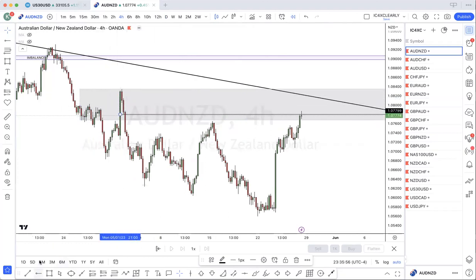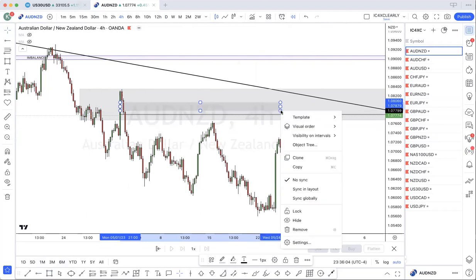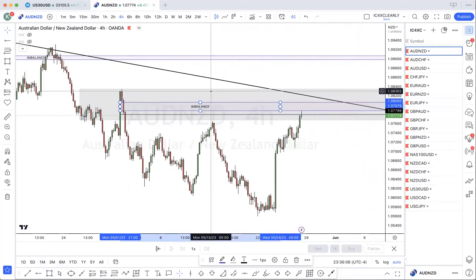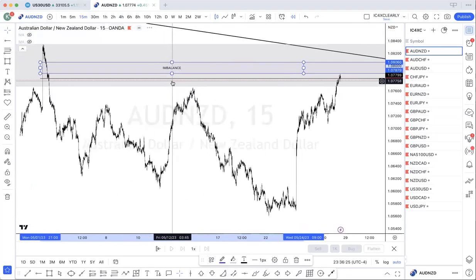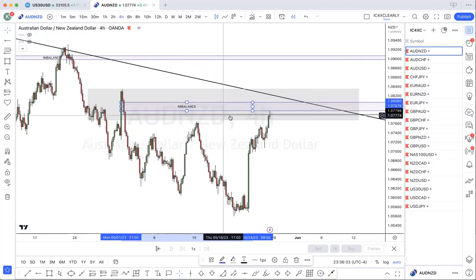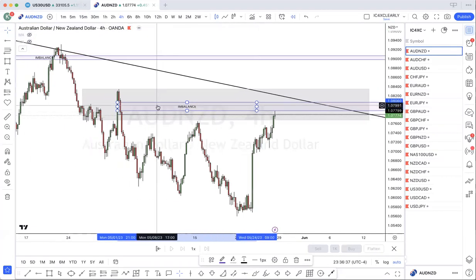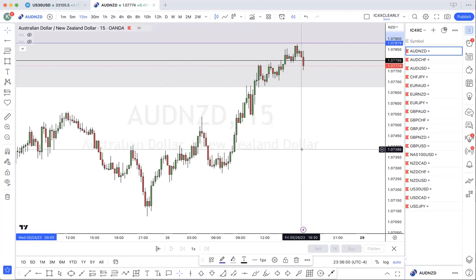And then you have more imbalance up here. Okay. Now I would be more cautious because price is still bullish at the moment. Let's go to the 15 and see what's going on. Okay, so price has filled that 4-hour imbalance, right? The price has filled this 4-hour imbalance here. It hasn't come quite up there yet, up to this zone here. And then if I go down to the 15-minute, price is starting to break structure to the downside.